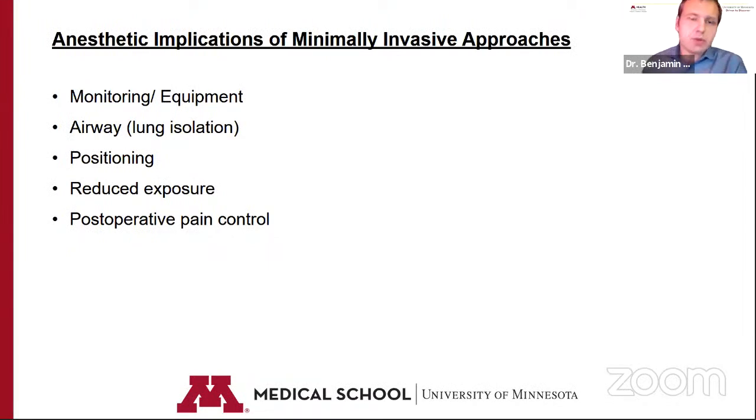Okay, so this brings me to the section where we discuss anesthetic implications of minimally invasive approaches. And again, a lot of those anesthetic implications are very similar to the full sternotomy standard approach, but there are a couple of highlights that I want to point out with specificity to minimally invasive approaches, but also to our pediatric population. So we're going to go through monitoring equipment, airway, positioning, reduced exposure, and the postoperative pain control.